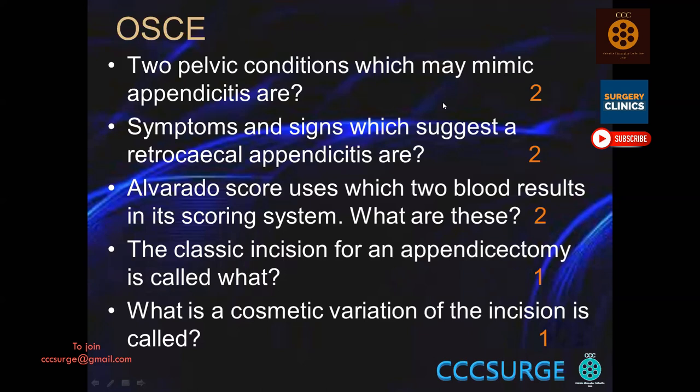The tricky thing will be pelvis or the right iliac fossa. If it's pelvic, then it's very specific. If they're asking for two things, it's two and only two. Symptoms and signs which suggest a retrocecal appendix are that the patient has a paucity of signs and symptoms, and the pain is relatively high up and behind. And of course, psoas signs.